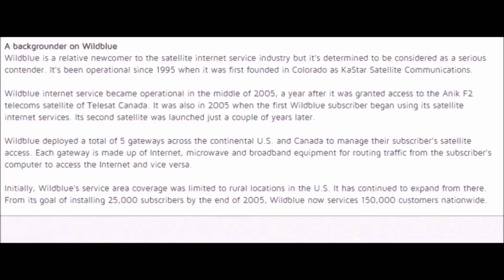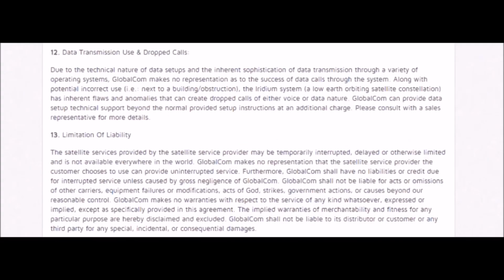And people will swear this is satellite internet. Sure it is. Now, I'm going to do a little bit more reading, and this all comes from globalcomssatphone.com. You'd think that satellite phones would make sense and would be easy to use, but let's read a couple of their terms and conditions. First one talking about data transmission use and dropped calls, and due to the technical nature of data setups and the inherent sophistication of data transmission through a variety of operating systems, Globalcom makes no representation as to the success of data calls through our system, along with the potential incorrect use.